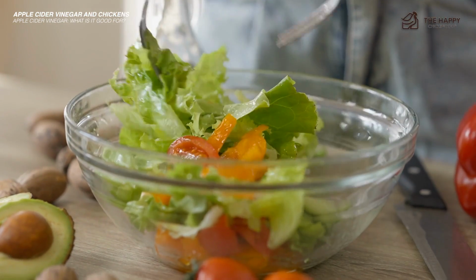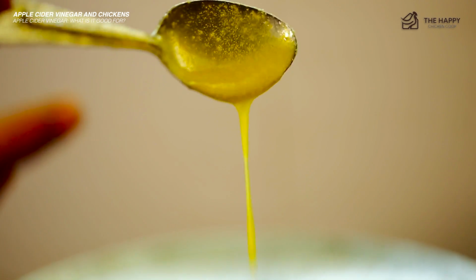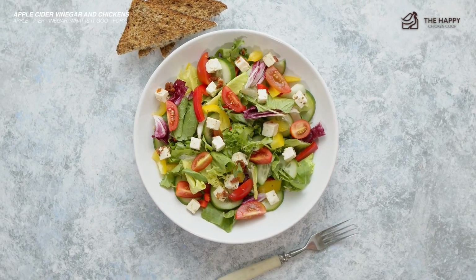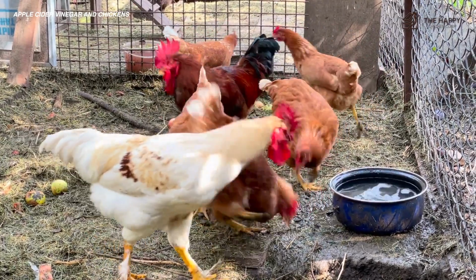Worst case scenario is you can keep it all for yourself and make an amazing salad dressing. The added fat from the oil has been proven to boost the nutrient absorption. This addition from vegetables and the small amount of acetic acid can help unlock that calcium. If adding a couple of drops of ACV to your chicken's water makes you feel better, then go for it. Low levels will not hurt your birds.